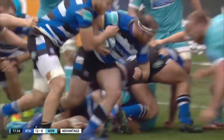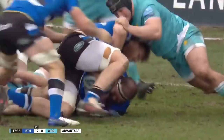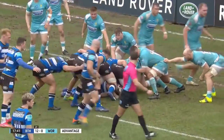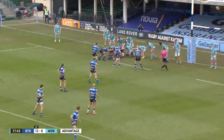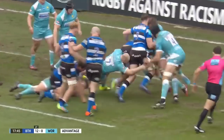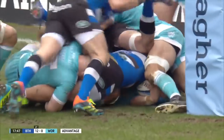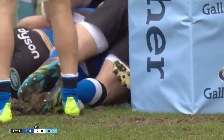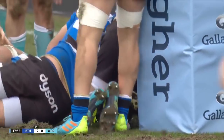Got the advantage, Ben. Henry Thomas again. They're queuing up the Bath forwards here. Very composed work by Bath here. Almost there again. Zach Mercer trying to reach out. And they have the try, do Bath. That's their third of the match.